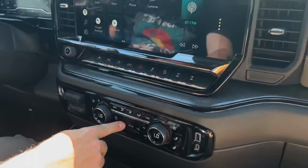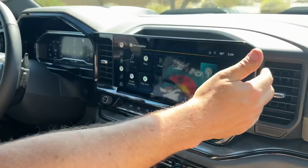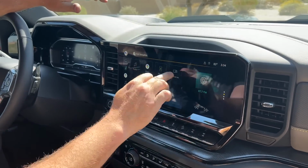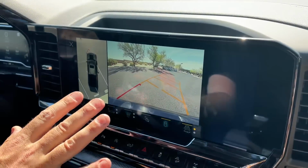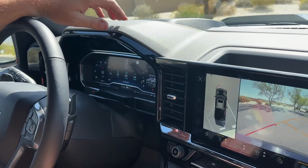Then, let me turn down the AC a little bit more. Brand new screen. This is a wide horizontal, landscape layout. Let's look at the cameras. About 13.4 inch screen here, and there's another digital gauge cluster right here.